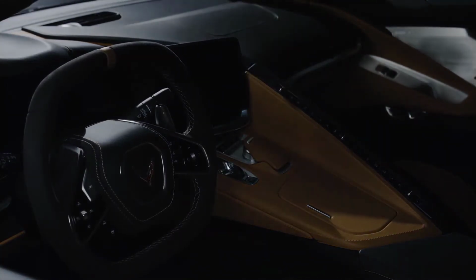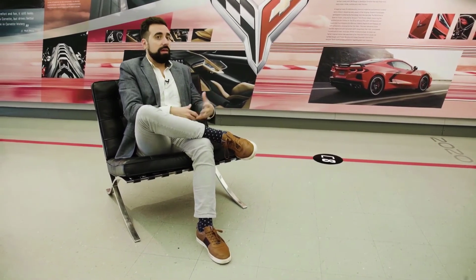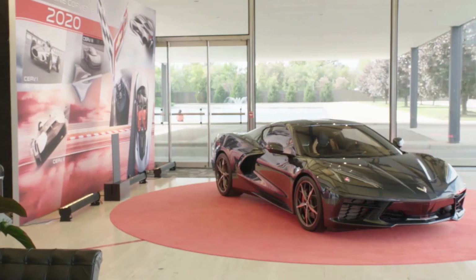If you jump from a current Corvette C7 to the C8, the experience that the customer is going to get, when you start adding that all together, it's hard to look at going to a mid-engine configuration as a risk. It's going to take all those things that the front engine car did and just take them to the next level.